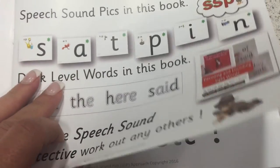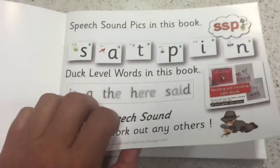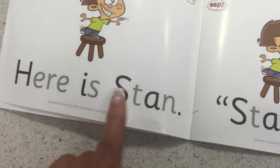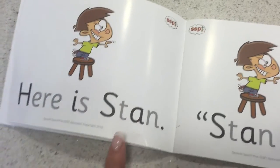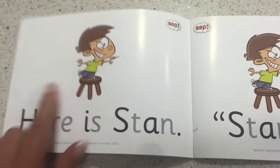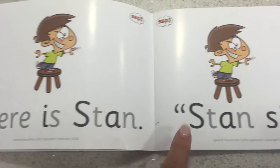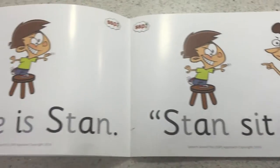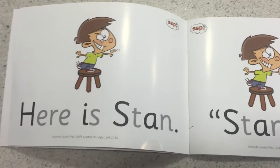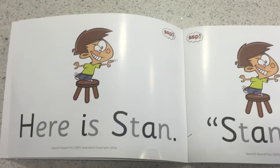But all the rest of it, they can actually code quickly, which means that they can read this book, because reading isn't just about figuring out the code, it's figuring out the code and understanding it. So at every code level, that's what we need. So all of these words in this book, the child can code, so they can follow the sound, say the word, and they can also maintain the comprehension.